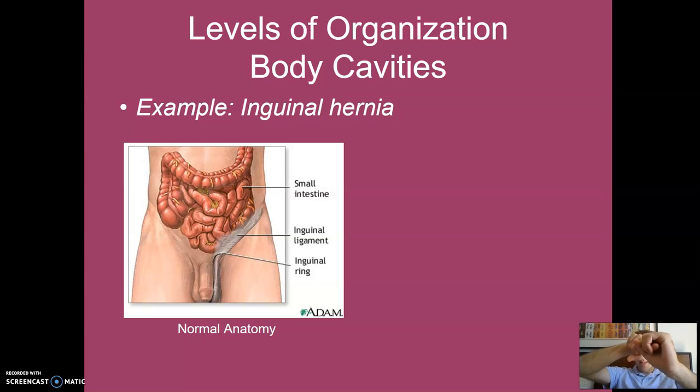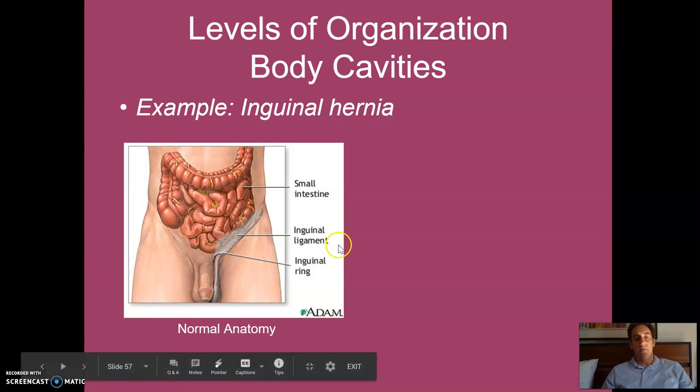But what can happen is that little closure can become weak, and there might be a little gap there. The reason they say turn your head and cough is because coughing creates pressure in the abdominal cavity. If you have that little weak opening between the blood vessels and nerves descending to where the testes are, then when you cough, pressure is going to push down into the scrotum, and it's going to expand outward. I'm exaggerating the extent of this, but it swells out, and that tells the doctor there's a little gap between those blood vessels and nerves.